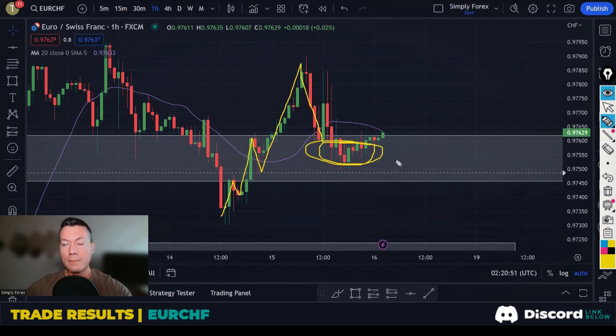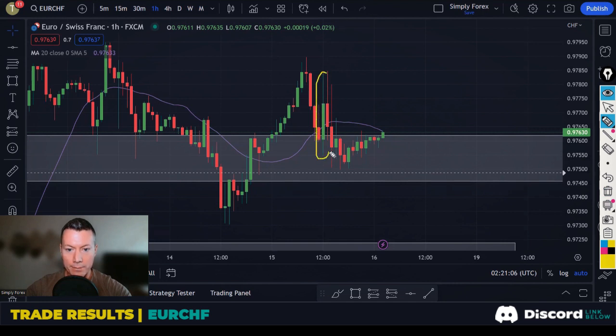this level. But obviously, guys, there was lots of news. There was the euro interest rate decision, then the euro press conference. So we had to wait for that. And then after that, guys, we got this green bullish candle. So this said to me that the overall sentiment that came out of the press conference is bullish. Is strong for the euro. Okay, so we got a bit of a retrace.